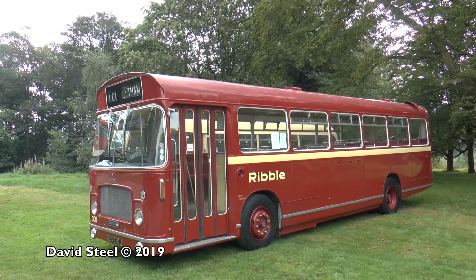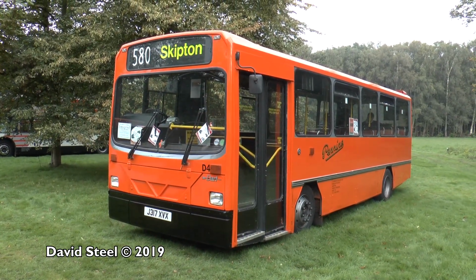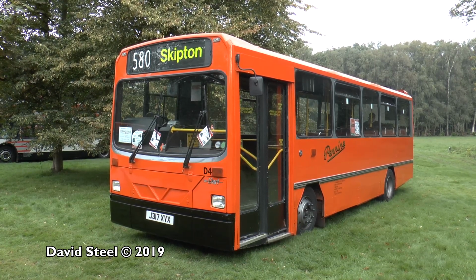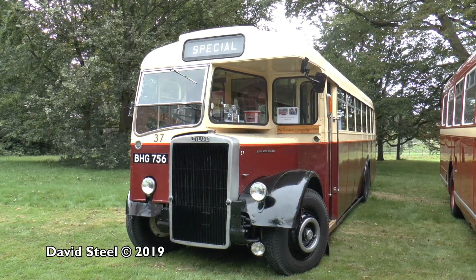338 is a Bristol RE. This is a right-bodied Dennis Dart, now sporting Pennine livery and owned by the Town and District Group. Finally, we have this East Lancs-bodied Leyland Tiger.